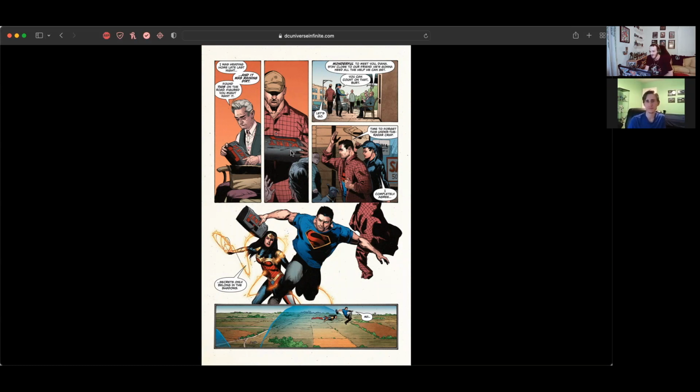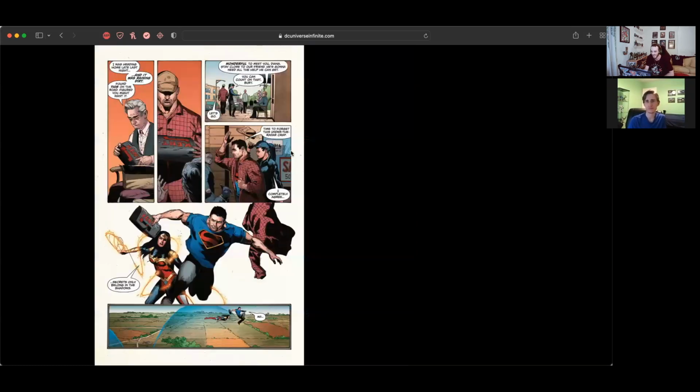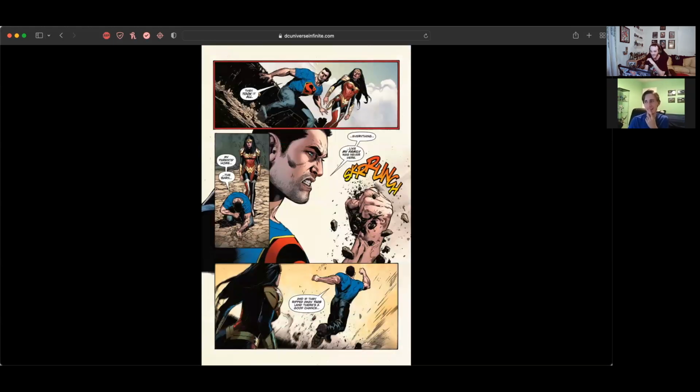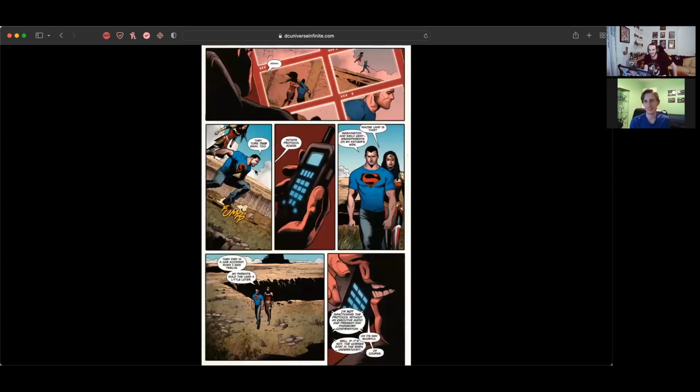All right, so apparently they hand him the Kent mailbox. So he's like, wait a second. He goes there, and the Kent farm is gone. Like, literally gone. Oh man. So Superman is like, whoever the hell is screwing with me, wait, what?